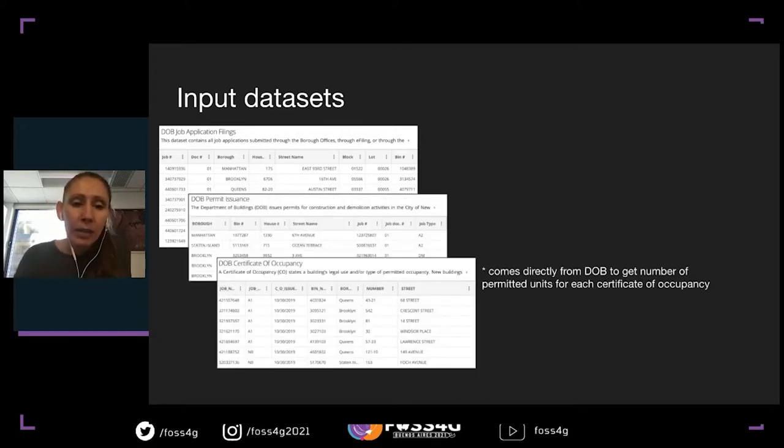We also get other data sets from DOB: the DOB permit issuance data, as well as the certificate of occupancy data. While we like to get things directly from open data where we can, because it reduces our dependencies, sometimes we do have to take data directly from the agencies because the data may not be available in the open right now. For the certificate of occupancy data, DOB does send us that file so that we get the permitted number of units for each certificate of occupancy. Because if you have a big building in New York City, you may be permitted to have 100 units, for example, that could be occupied while you're still working on the other 400 units.